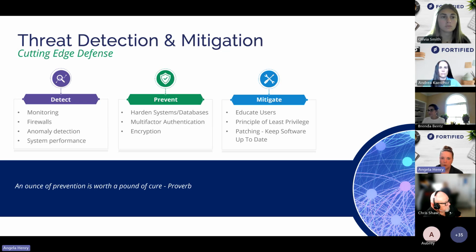Prevention. When we talk about prevention, one of the things that you can do is you can harden your systems or your databases, like coding for SQL injection. Make sure that there is no way that you could incur a SQL injection attack. That's what we mean by hardening your systems. Make sure that if there are any ways to get in, you've closed those doors.